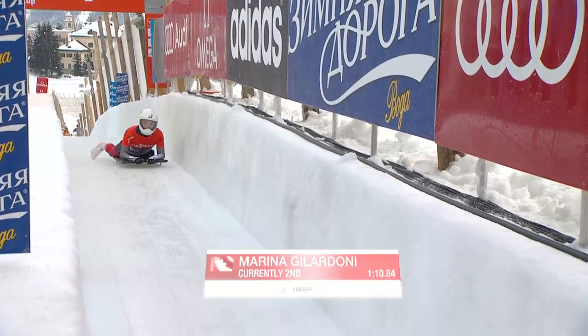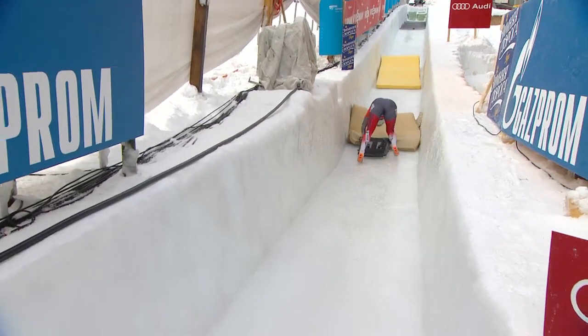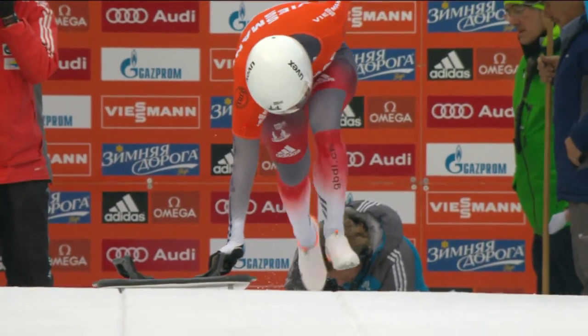Yeah, she had a good run going up the top, and then I think she got a little bit too aggressive on her steers, maybe a little nervous coming out of the bottom. This is such a long track, so difficult to get every steer exactly right.